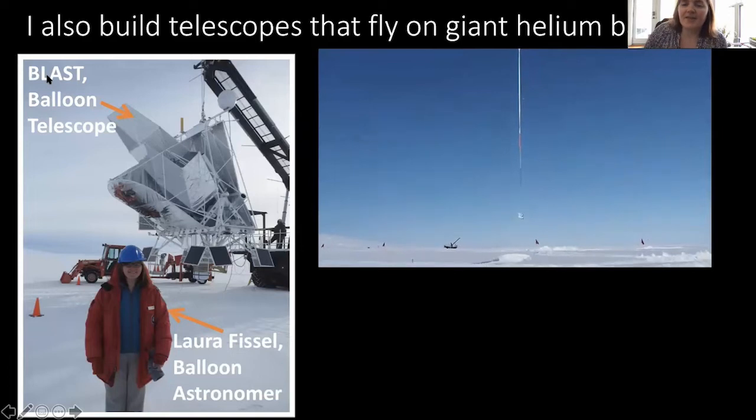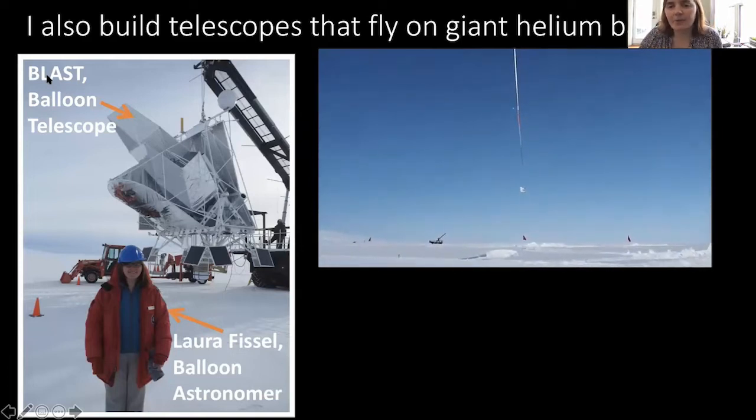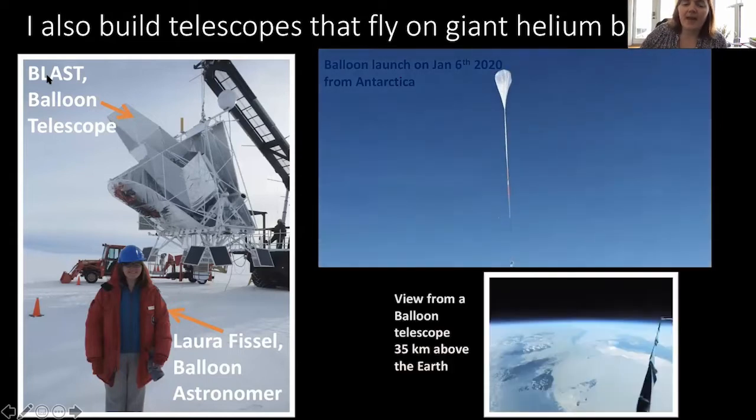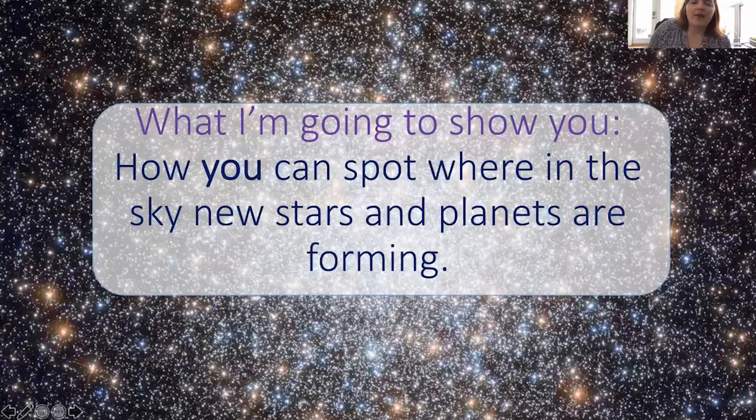You can see that the telescope is rising. It's being lifted by a giant helium balloon. And it will eventually end up 35 kilometers above the Earth. Here's a view of what that looks like. And you can see that we're above almost all of the Earth's atmosphere, and therefore we can just look up into space.